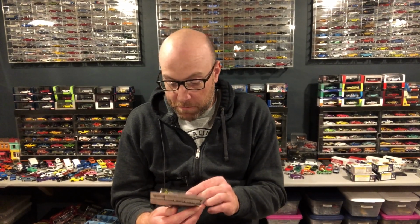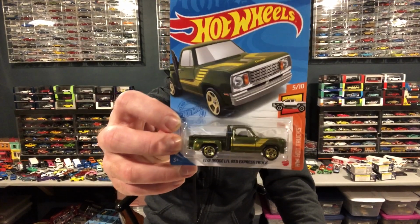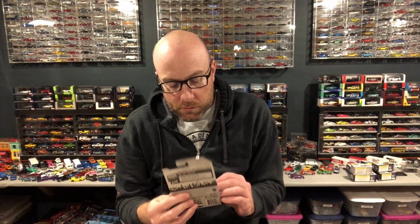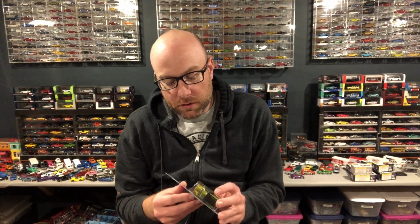Anyway, we'll just start with a couple of things I actually did find in store. I guess we'll look at those first. I found just a couple of basic Hot Wheels, including a basic treasure hunt 1978 Dodge Little Red Express truck. So found that guy. Pretty cool. The basic treasure hunts are making them real vehicles more often than not now, and that's pretty cool. It's a nice looking little truck, so we'll open that up in the next segment.